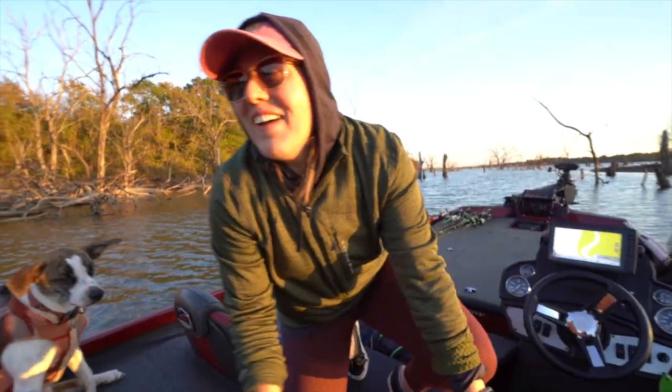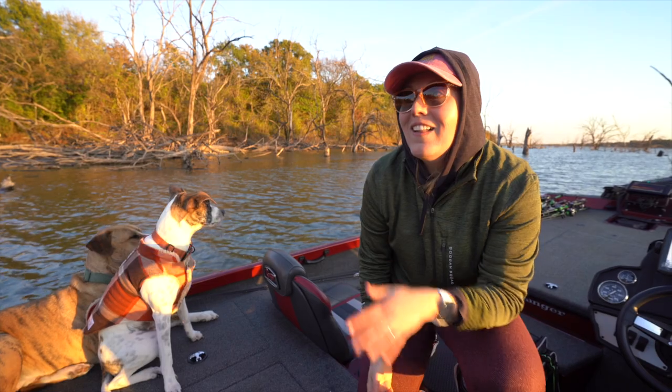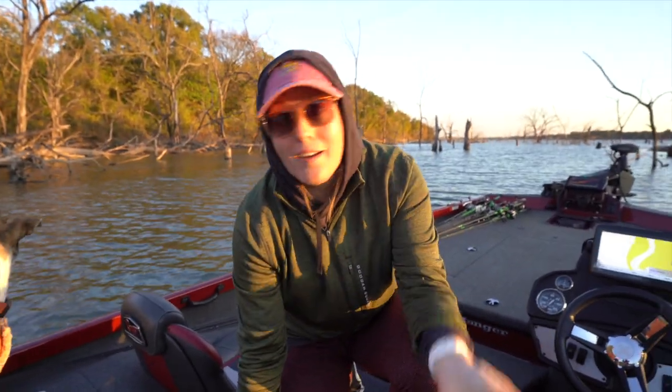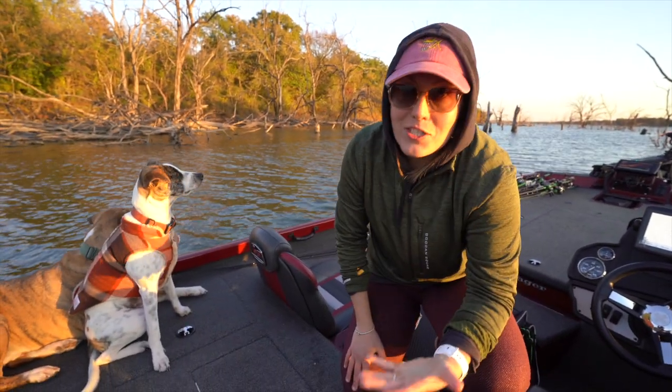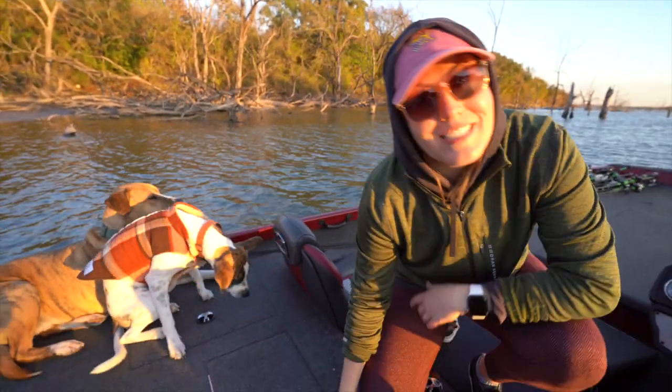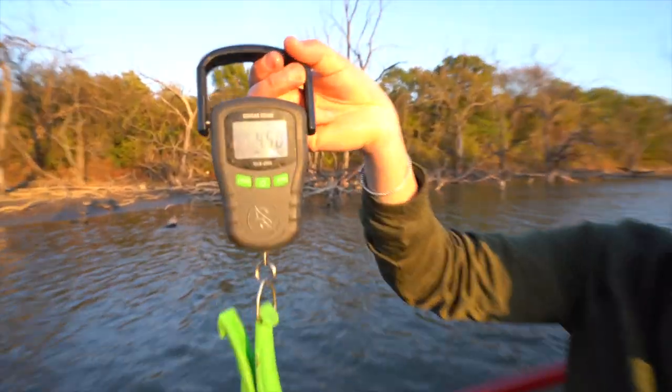All right, guys, so we've had a really successful day out on this lake that we've never fished before, and not gonna lie, this fall transition, not sure if it's been tough for you guys, but it's been extremely tough, at least for me, in being able to catch these fish. Gotta wait on the big one and get the rest of these fish back in the water. Dead on 4.5. No way, 4.5?